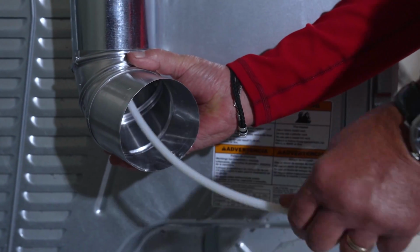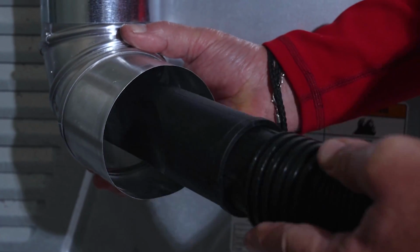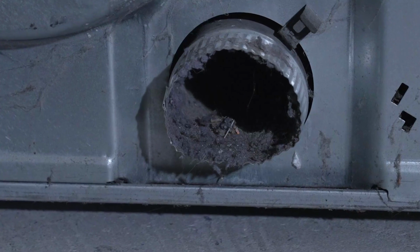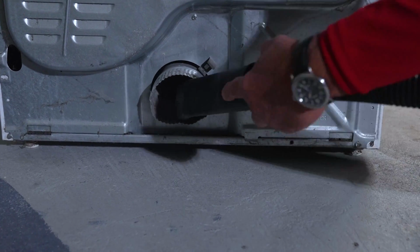Clean your dryer exhaust. Lint buildup can affect the dryer's efficiency and may create a fire hazard. While many see this as an annual task, it all depends on how often you use your dryer. You'll never regret cleaning this out, as it keeps the unit working properly and keeps your home safe.